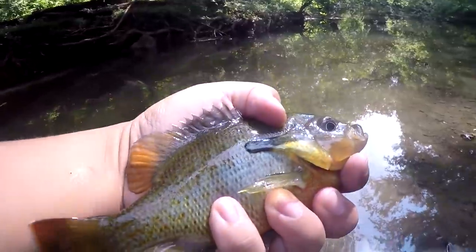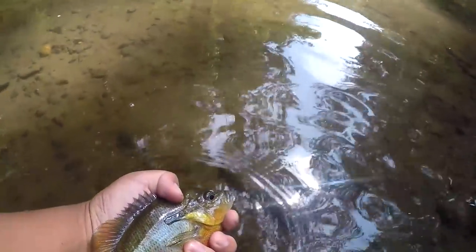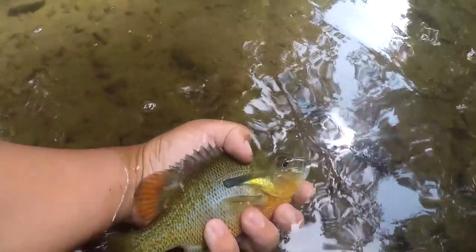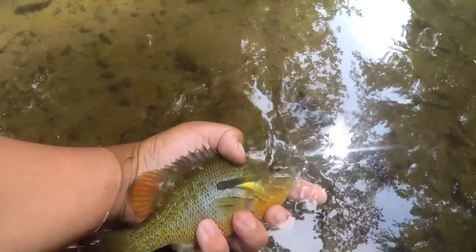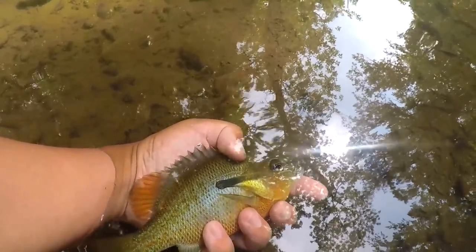I'm happy and sad about this, you know? Happy that we found some red breast sunfish here. Sad that this is like the biggest red breast that I caught here. First one here, and it's bigger than all the ones that I caught yesterday at the Wissahickon.